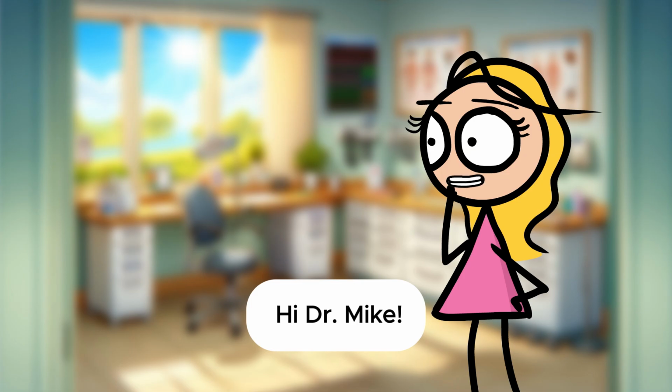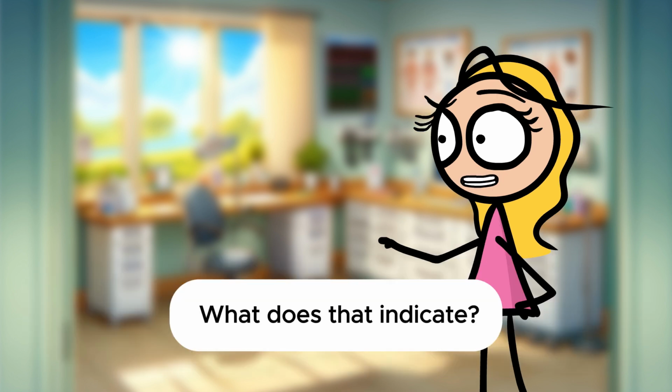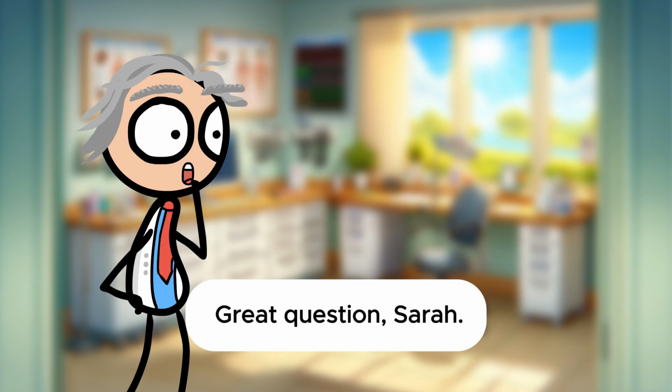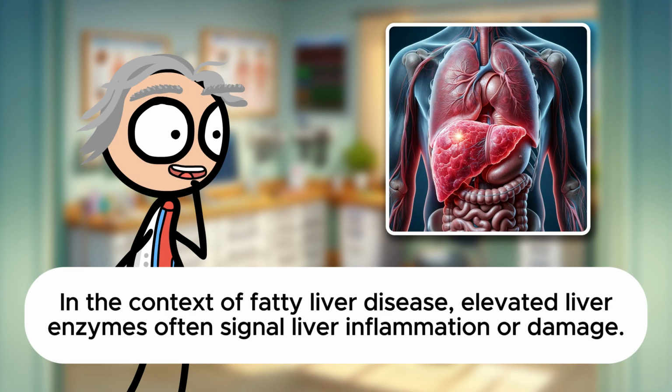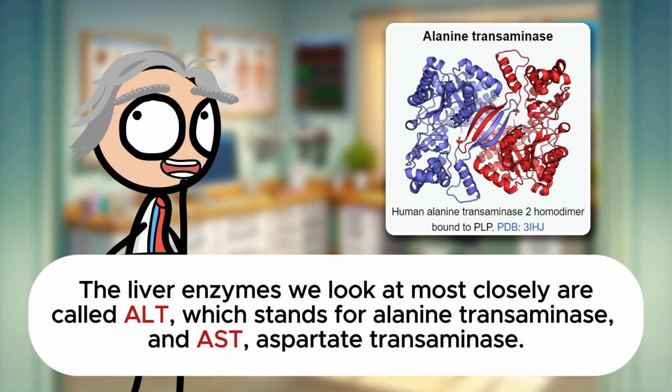Hi, Dr. Mike. I've heard about liver enzymes in my biology class, but I'm not really sure what it means for them to be elevated. What does that indicate? Great question, Sarah. In the context of fatty liver disease, elevated liver enzymes often signal liver inflammation or damage. The liver enzymes we look at most closely are called ALT, which stands for alanine transaminase, and AST, aspartate transaminase.